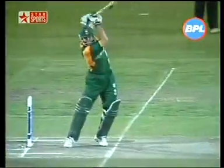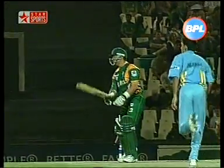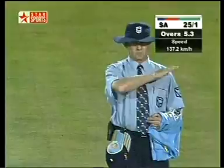Just a little short there, but that's enough because he's such a tall man to be able to move on to the back foot. The ball comes on at a comfortable height for the tall Cullis and is smashed away to the boundary. And again, he's found the gap once more. The result will be the same. Consecutive boundaries for Cullis. And the South Africans get a move on.